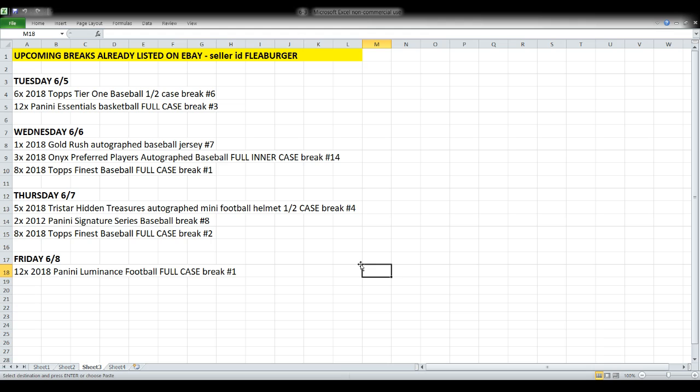And then once again, our breaks that are coming up in the days ahead. Tomorrow night, Tier 1 and Essentials, both case breaks, 1 baseball, 1 basketball. On Wednesday, a Gold Rush autographed jersey, a case of Onyx Preferred Players autographed baseballs, and Finest Baseball, which comes out on Wednesday night. We'll break it on Wednesday night. Thursday is another half case of mini helmets, TriStar Hidden Treasures autographed mini helmets, a couple of boxes of 2012 Signature Series baseball, another case of Finest Baseball. And Friday is when Luminance comes out, and we're going to bust into that on Friday as well.